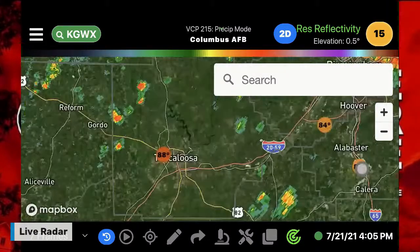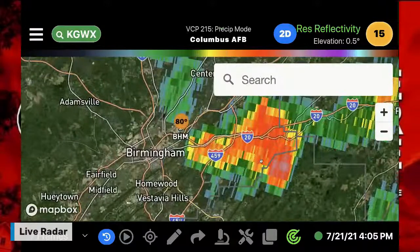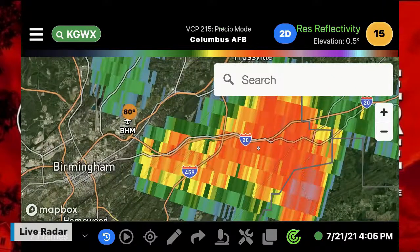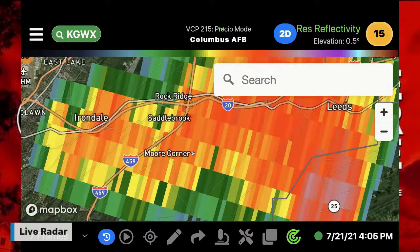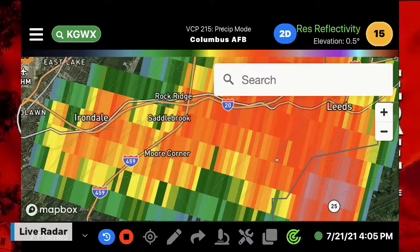Now let's go a little bit further off to the east and check on our friends over here in the Birmingham metro. And as you can see, there is a thunderstorm right now that is over here towards the Leeds area, also down here towards the Liberty Park area. And this is really close to the 459 and the 20 corridor, right there where 459 intersects with I-20 going towards the Anniston and Oxford area.